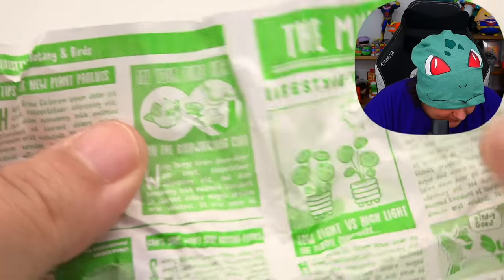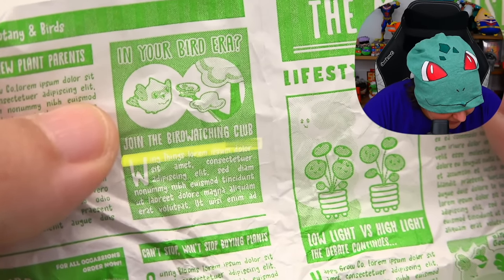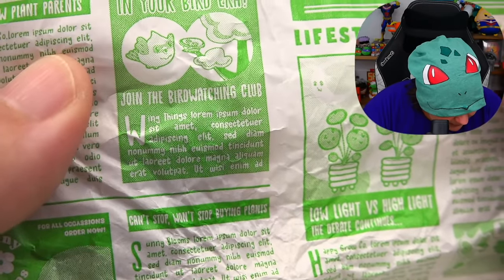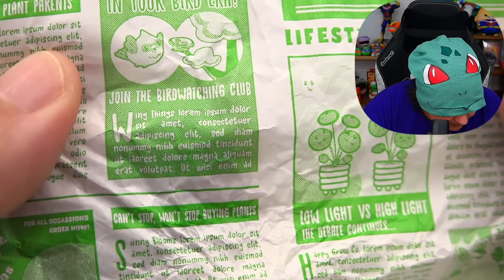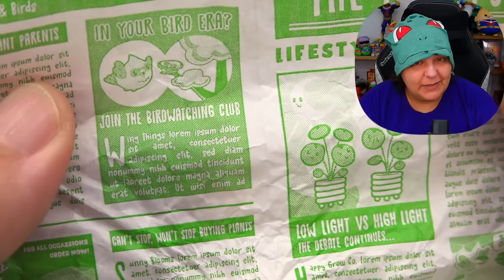Oh, and by the way, for those of you wondering about this little newspaper thing, the headers are written in English. So in your bird era, join the bird watching club, and then the rest here is lorem ipsum type writing. So I think this is like font testing or filler type testing of words.